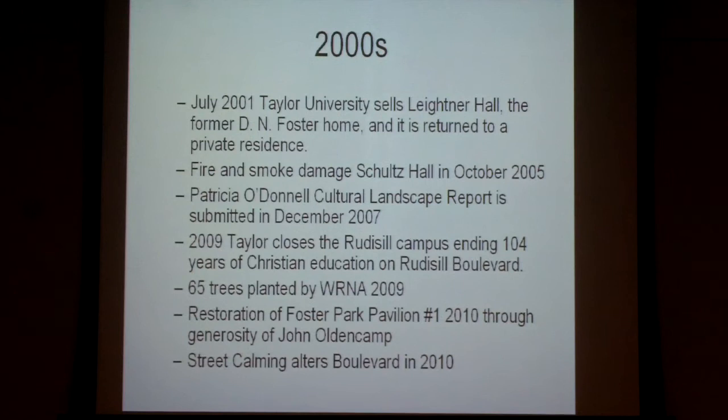The next high point in the history of the boulevard is, I think John could tell this story better than I could, when Patricia O'Donnell was brought to Fort Wayne, a request for proposal was issued. She's another leading landscape architect in the United States. She came to Fort Wayne and did a study of Rudisill Boulevard, of Foster Park, I believe, of McMillen Park, and I'm not sure, a couple more. They're here in the library. You can read the entire report and its recommendations on how to move forward with nurturing the boulevard back to its former beauty and strength and character.